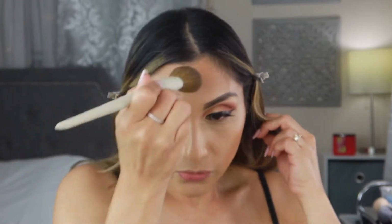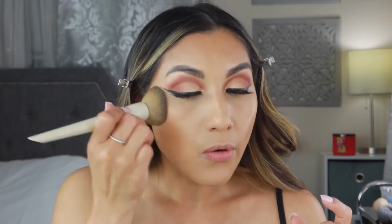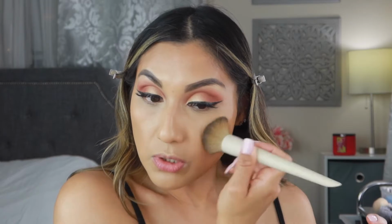Keep blending out this forehead. I can always go in with the sponge, but this looks so good. Looks super flawless, you guys. Wow. Let's see if I go in with the foundation brush. I'm just going to go in and pat, blend that out. Yes, looks beautiful.